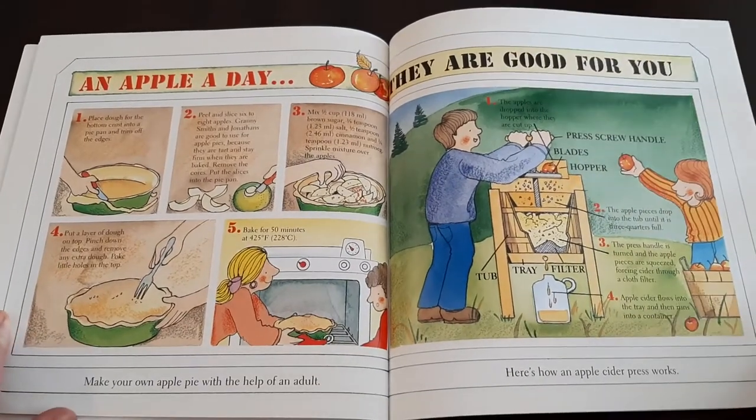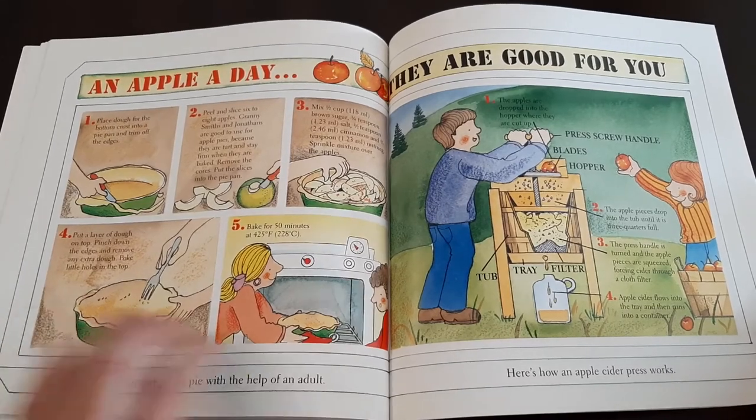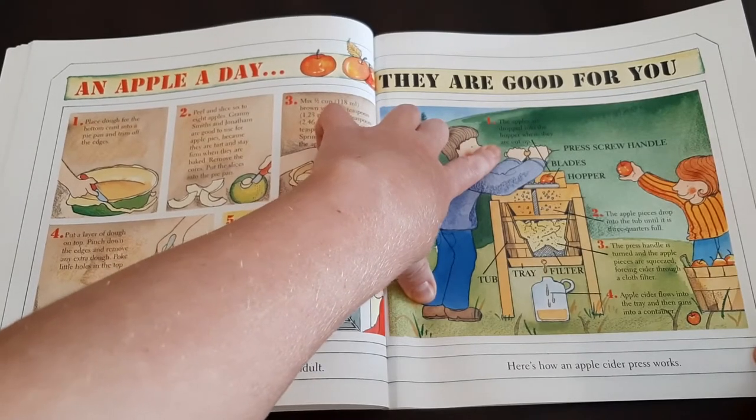Make your own apple pie with the help of an adult. Here's how an apple cider press works. Number one, the apples are dropped into the hopper where they are cut up.